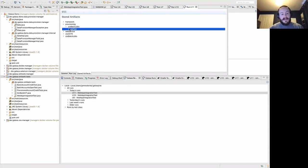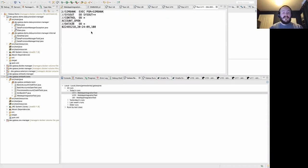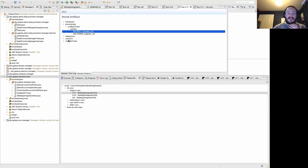provisioning. And these are the provision bits of JCL that was submitted to actually go away and open up an account. So we asked an account to be open, and we passed it an account number, a sort code, and an opening balance, and that job was submitted. But I have access to these resources, even though they were run outside of the test now. This was run as part of the manager lifecycle, and I can still access the spool output, which is here.